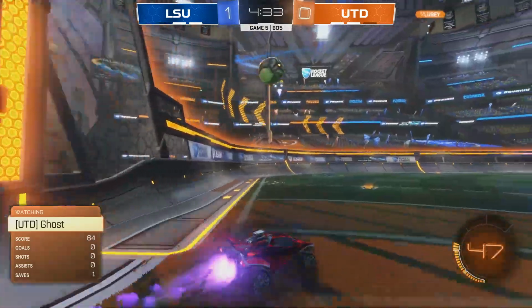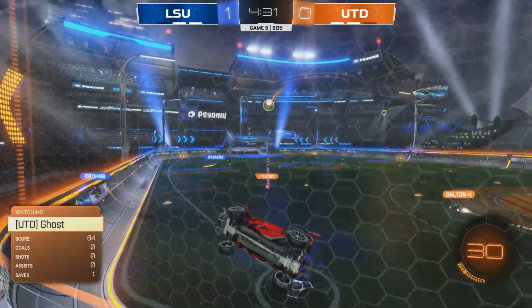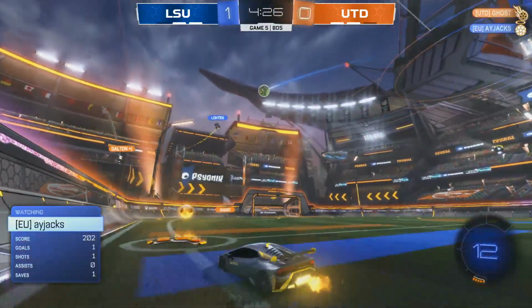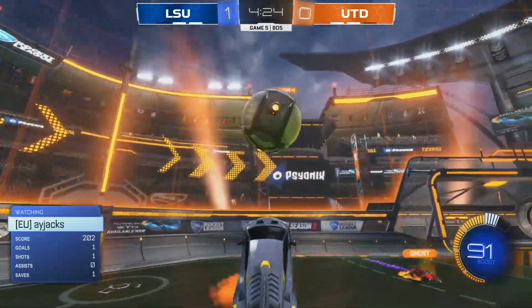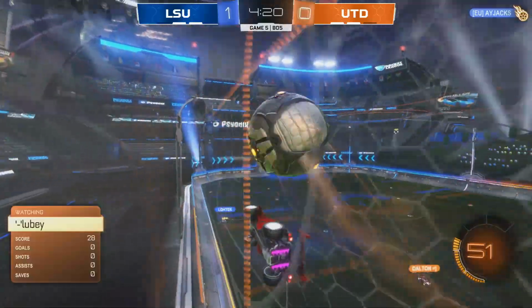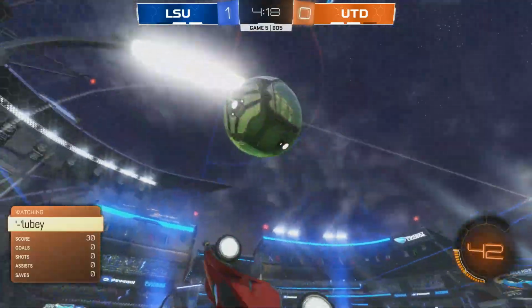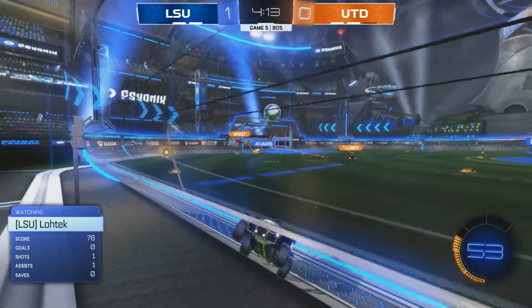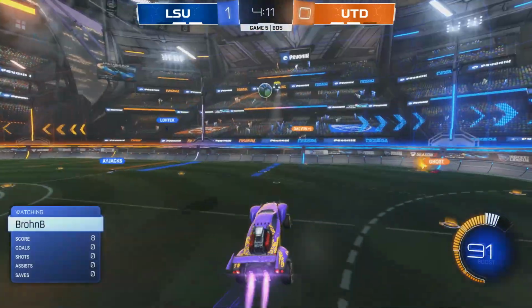Here's Lowtech trying to double up. Nice pinch. Will favor UT Dallas. Ajax going to go all the way back. We'll throw it up to Lowtech. He doesn't connect, but it's going to come back down to Ajax and back off the back wall of UT Dallas. I'm not sure how no one connected on it. But still for UT Dallas, looking to find one back, and they could get it here.